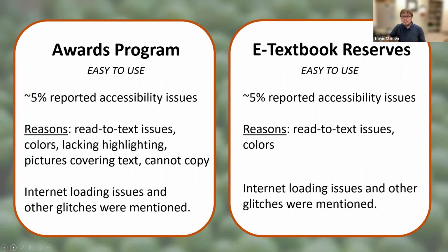Another important thing that we wanted to know was accessibility. Did these students have any accessibility issues getting their content? We were happy to find out that less than 5% from either initiative had accessibility issues. We saw in the awards program, the reasons given, some people had issues with being able to read the text, color contrast, the lack of highlighting or annotating content. There were also some situations where the picture was covering the text, formatting issues, and just not being able to copy the content.